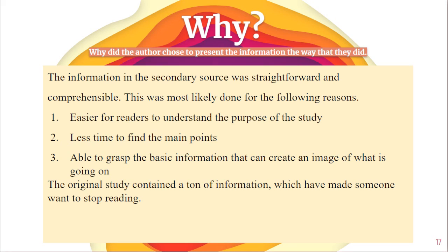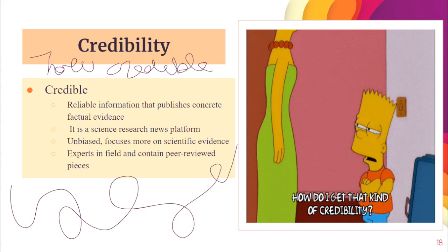It really emphasizes that there is an effort to find improvements regarding treatments and that something is going to be done to help people out. The source was credible because the information was reliable. It was really factual evidence. The platform was of science research news. It was unbiased. It focused more on scientific evidence, and there were experts in the field, and it contained peer-reviewed pieces.